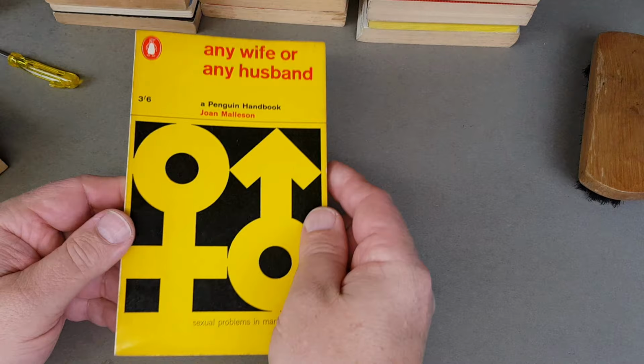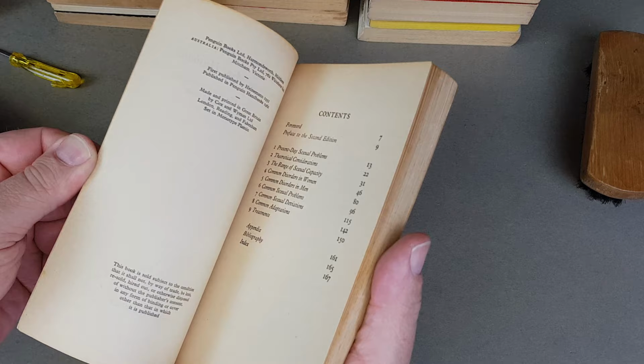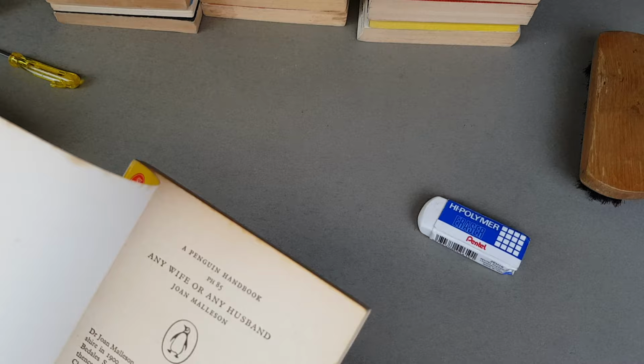Another one, look, any wife or any husband, sexual problems in married life. Wow, it's funny, you thought, I mean, it's released as a handbook, but this is sort of crossover with a Pelican, really, wouldn't it? 20p. Doesn't quite get it all off. Rub. God damn you, rub.